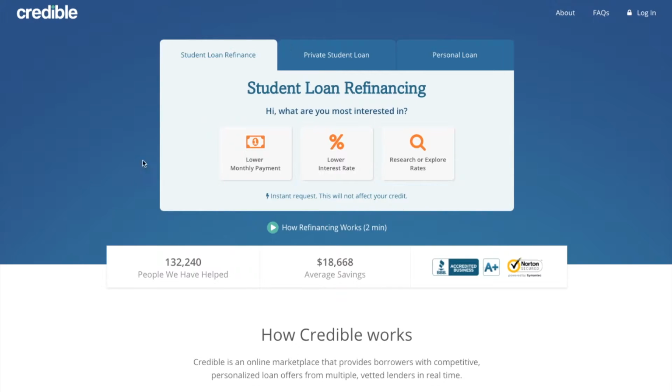Even though Credible is known for student loan refinancing, they do the same thing for private student loans. So if you need an in-school loan, they offer in-school private student loans, and they also offer personal loans. Rarely should people get a personal loan, but there are some options there that could make sense. So we're gonna dive right in, and I'm gonna show you how quick and easy Credible is.